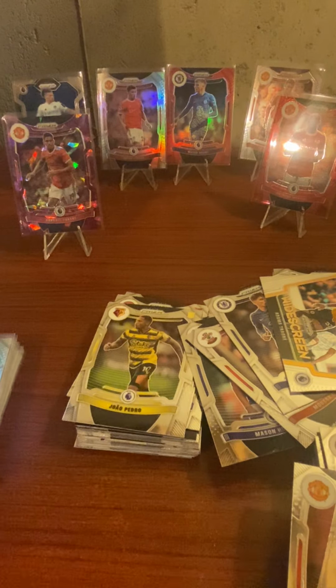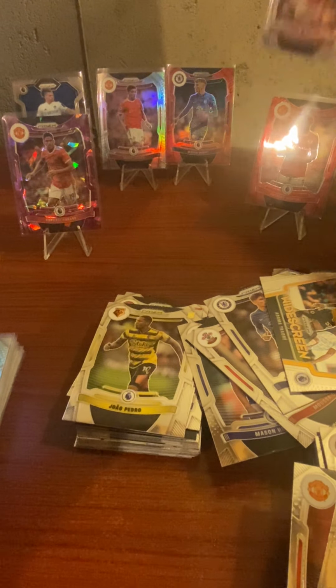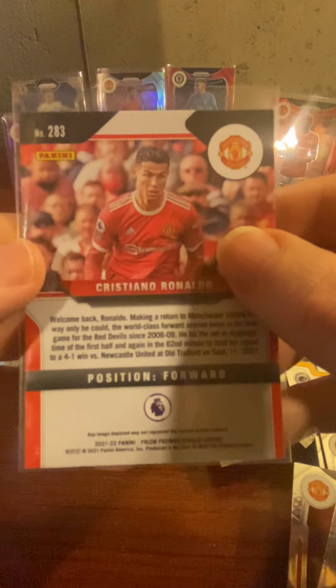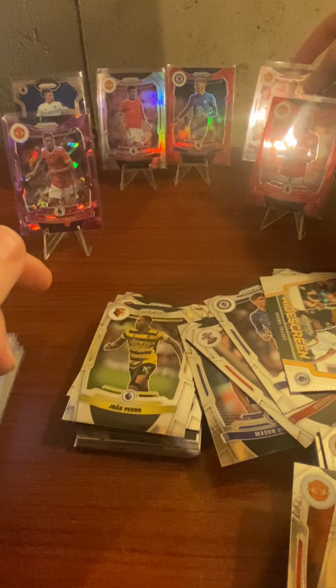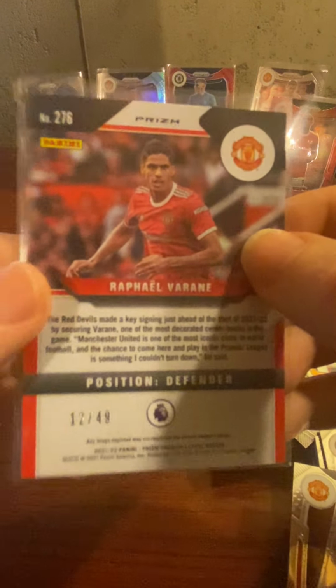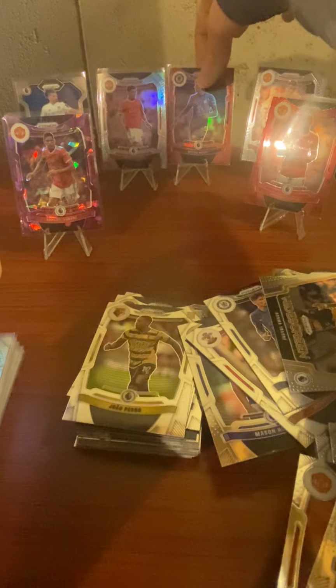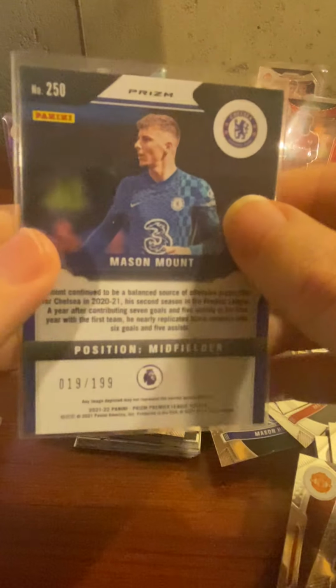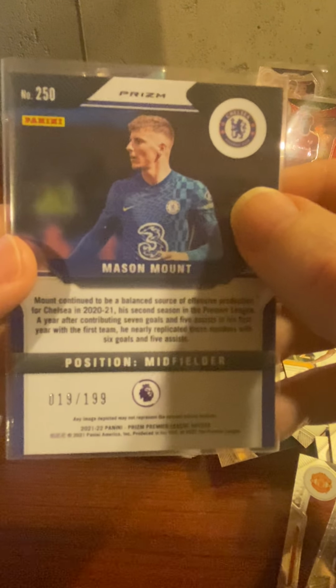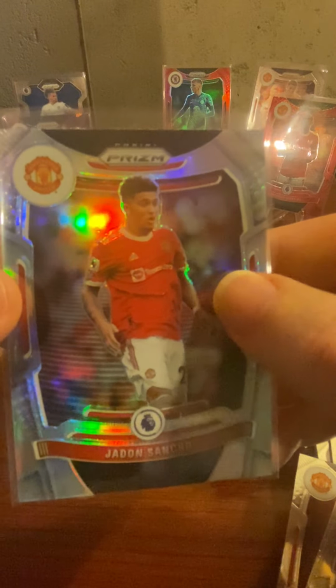And just to go over the bigger hits again: Anthony Martial to 159. Base Cristiano Ronaldo, CR7. Purple ice Rafael Varane, 12 out of 49. Of course, our signature, our auto, Calvin Phillips, Leeds United, England international. Mason Mount, of a red Prizm to 199. And to end things off, Jadon Sancho, silver Prizm.